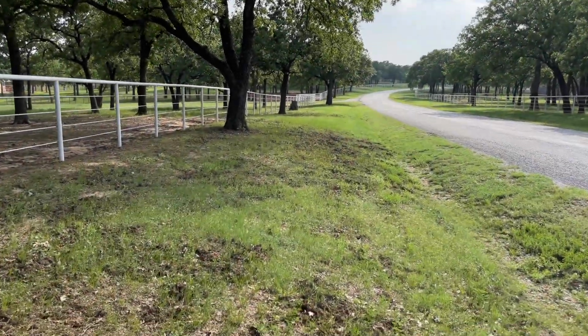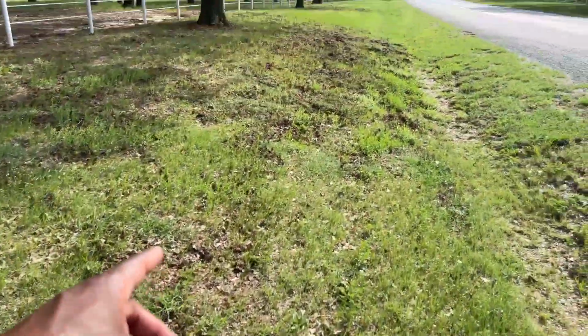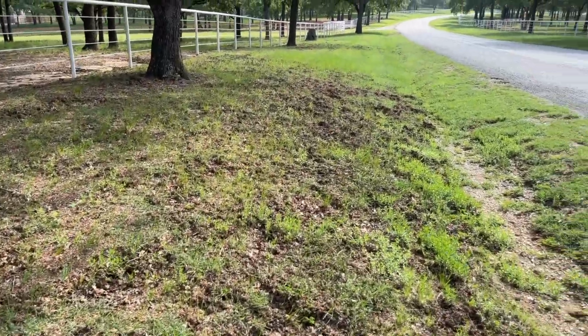And again, folks, it's nothing bad, but at least it shows signs that they're here. And those are the signs right here. You can see exactly where they've been digging. So they're right up along the road.